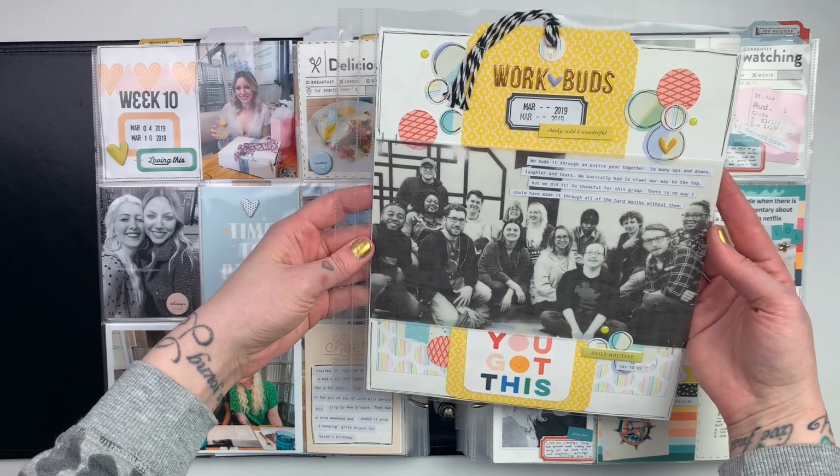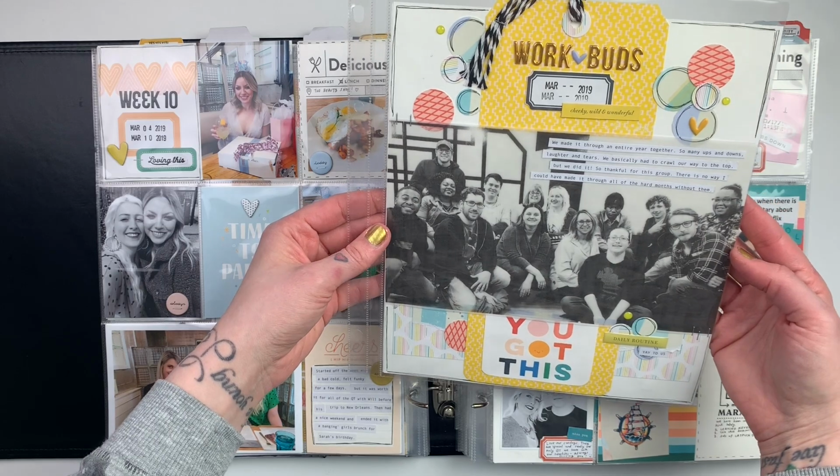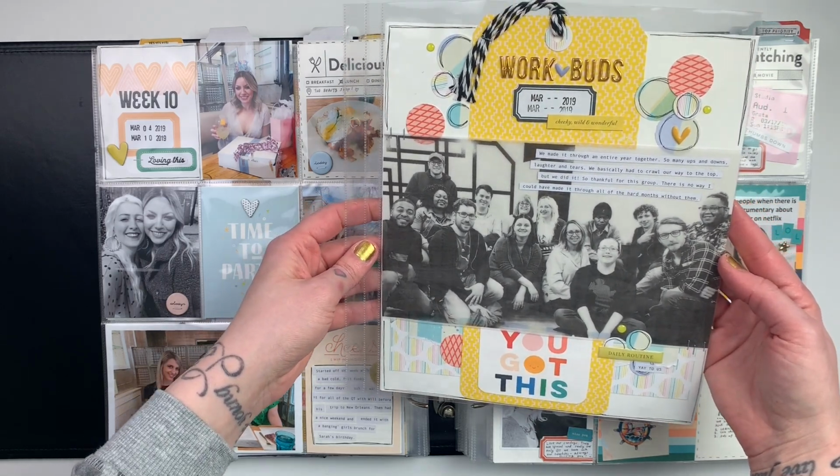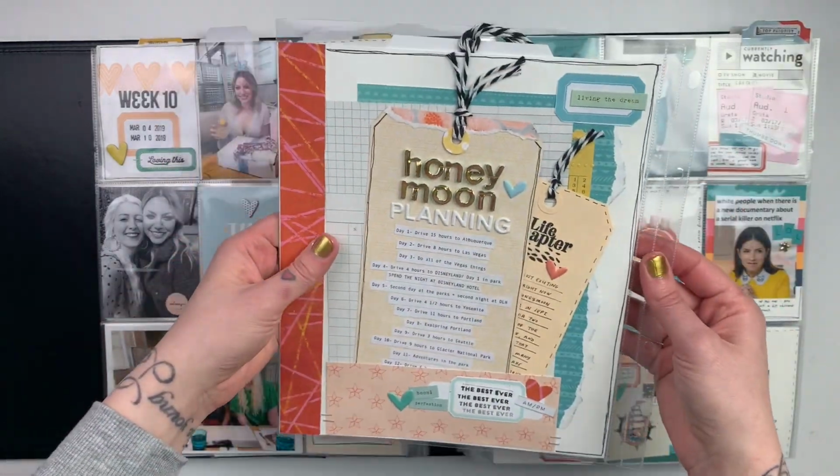Here is a picture of some of my work friends, and I love having things like this because we've lost a lot of these people, who have moved on to other jobs or different departments. And I love my coworkers, so I like to document them.